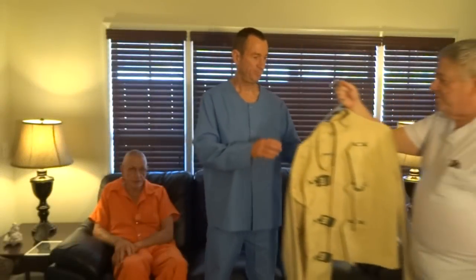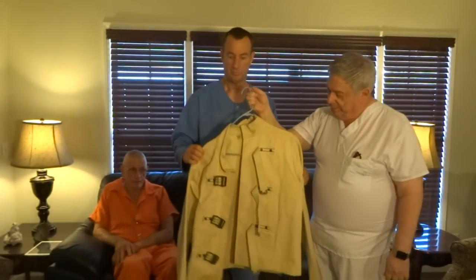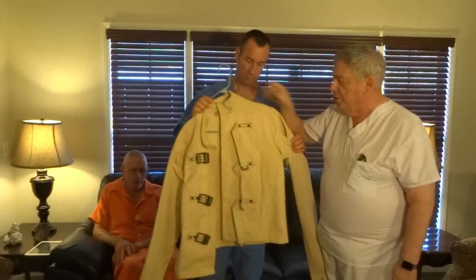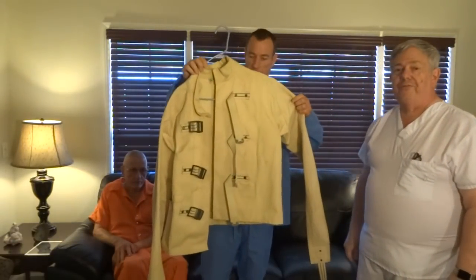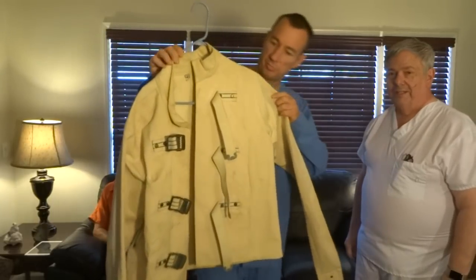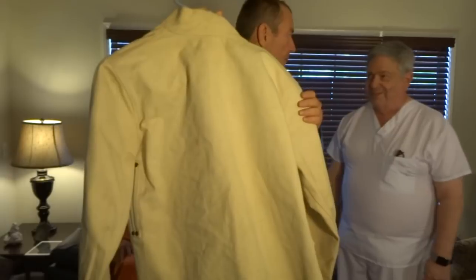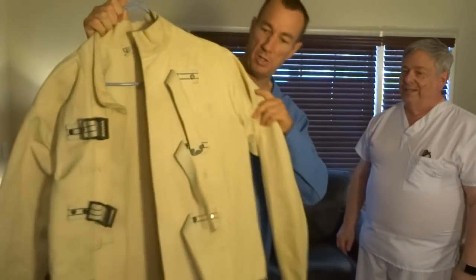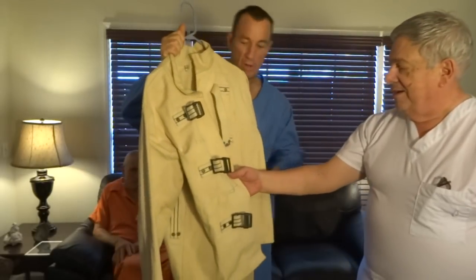So here comes our first straitjacket. Here is the first jacket. This dates back to probably late World War II. It's a Melrose straitjacket. It's a front opening straitjacket. Isn't that interesting? So that's the back. Nothing on the back. It's all in the front. And so you can't have a front belly loop.